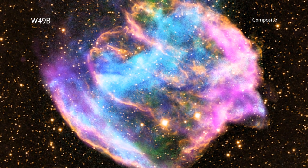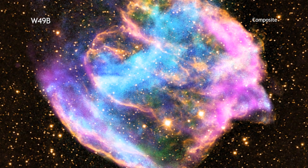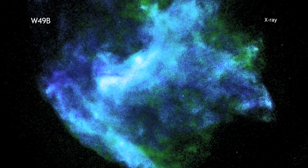Researchers instead think that the star that created W49B ejected more material at higher speeds from its poles than from its equator during its explosion. The result is this unusual barrel-shaped remnant we see today.